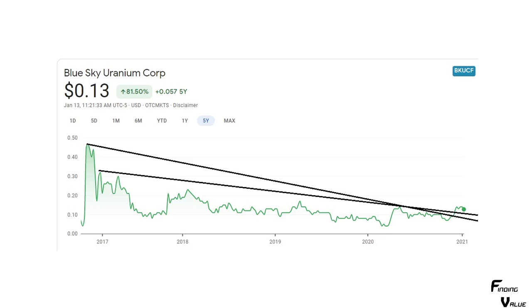Next is Blue Sky Uranium. This one's looking pretty good. It looks like it broke to the upside here. Maybe it's going to do a little backtest and then head on higher. But this one broke through it. It looks pretty good.